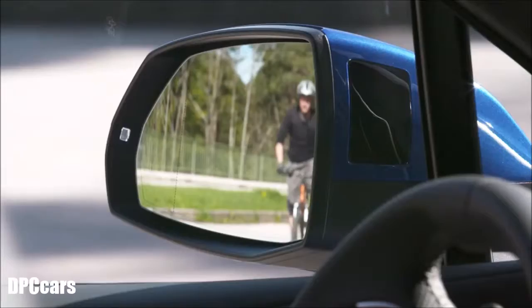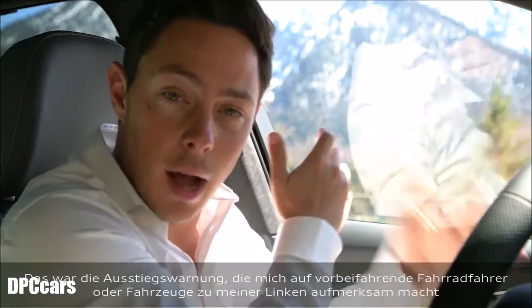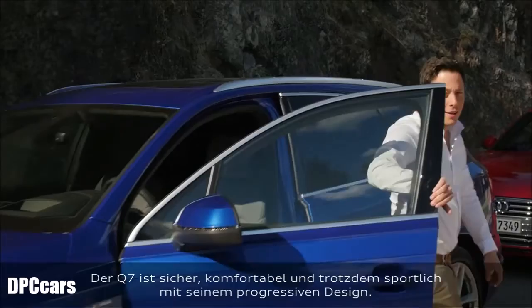Whoa! You see the indicators blinking just then? That was the exit warning system telling me that there's a vehicle or a cyclist coming up close to my left-hand side and definitely avoiding imminent danger. The Q7 is safe, comfortable, yet sporty with this progressive design.